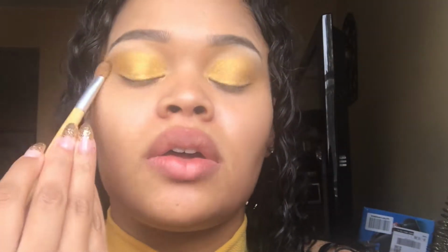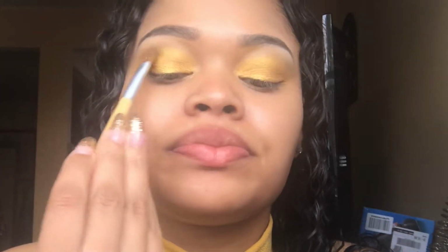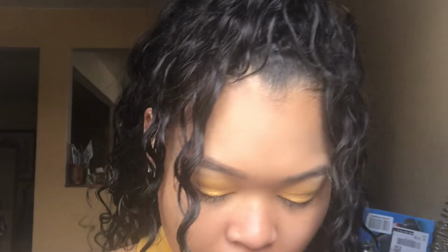Now I'm just blending it out at this point. It's pretty much done, the eye. I really like it though. It's different.